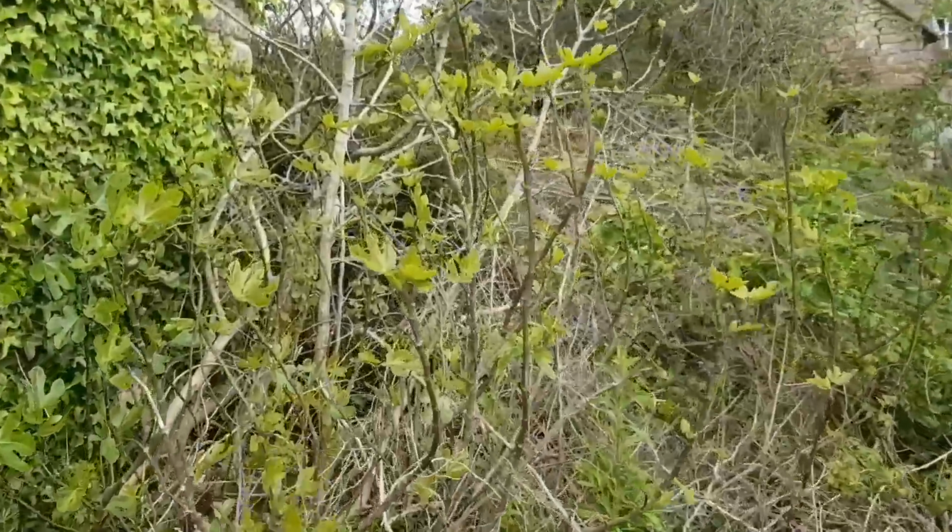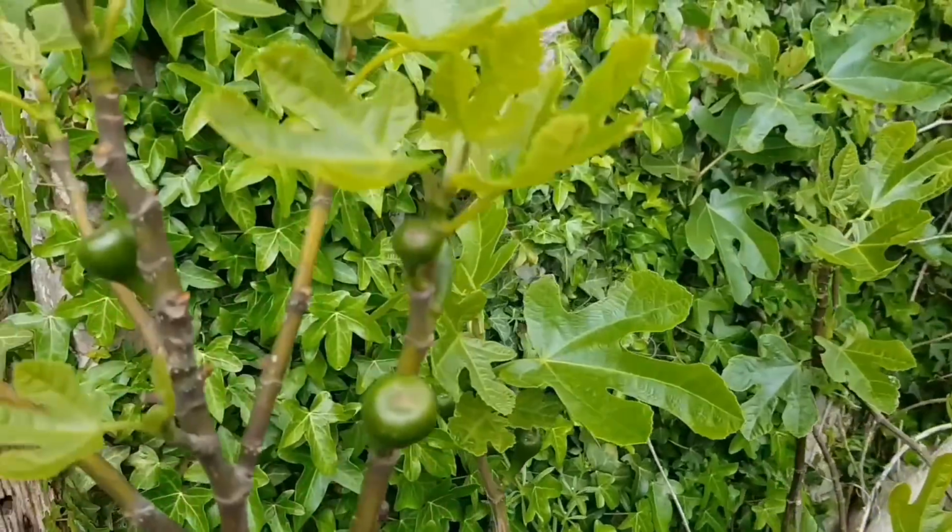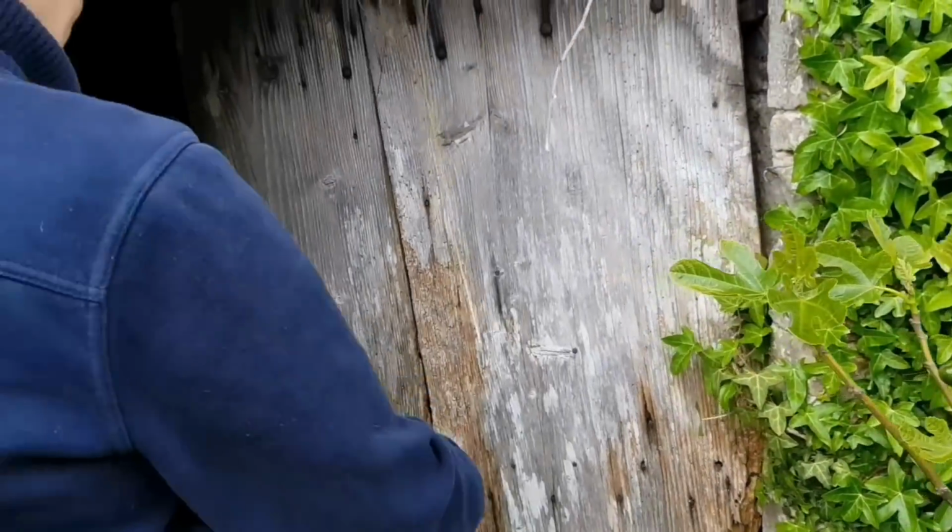That's it. Oh my gosh! Yeah, look, the fig tree. Oh yeah, definitely this one.